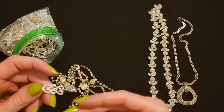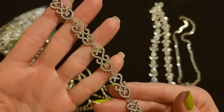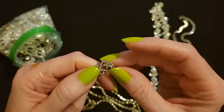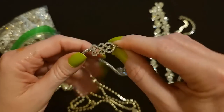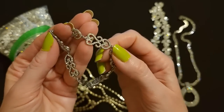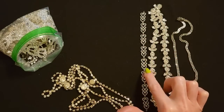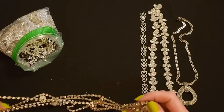Now here we have a very interesting little pattern on this. Look, it's very delicate. It reminds me of wrought iron fence or something. Or Celtic knots. No, not Celtic knots. There's a little ring here. And a little ring here. You could very easily make this into a bracelet or part of a necklace, and it has very tiny little rhinestones on it. Very, very tiny. Yeah, you could easily turn that into a bracelet. If it was too long, you could remove a couple of these links, or you could attach it to a necklace or something. Oh yeah.